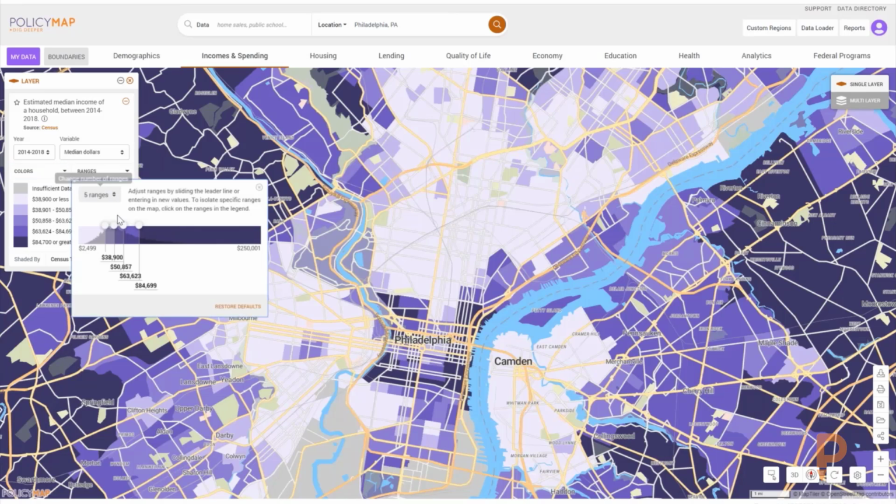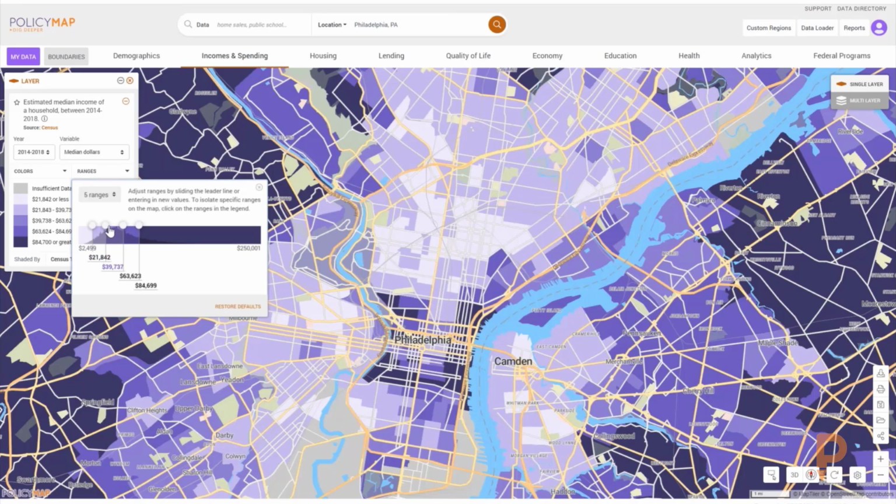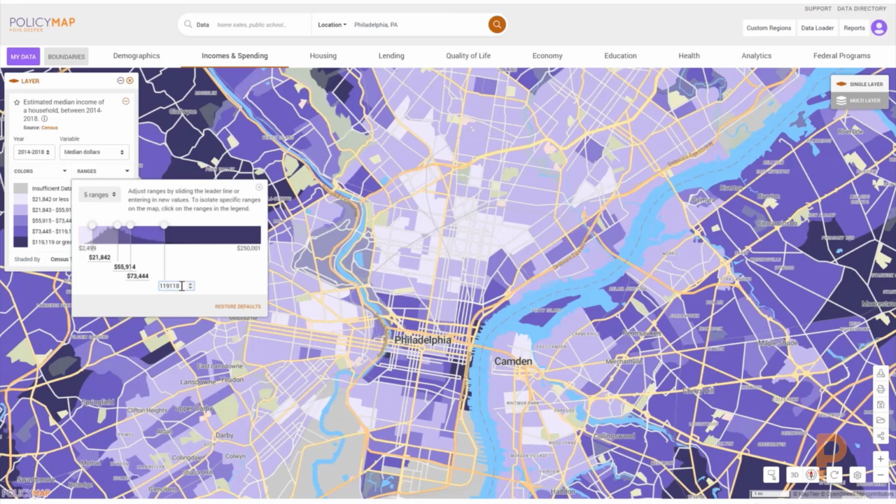And as I mentioned previously, you can now see in a histogram where the data falls and change your cut points for those ranges by sliding these little slider bars. And you'll note that as I'm doing it, the map is refreshing. That's unique, right? You don't have to go in and out of this interface to see what that's doing to your map. So you can make these sliders however you want those cut points to be. You can also put in actual values in these places.